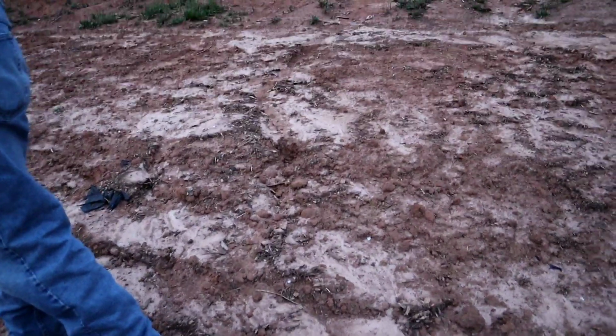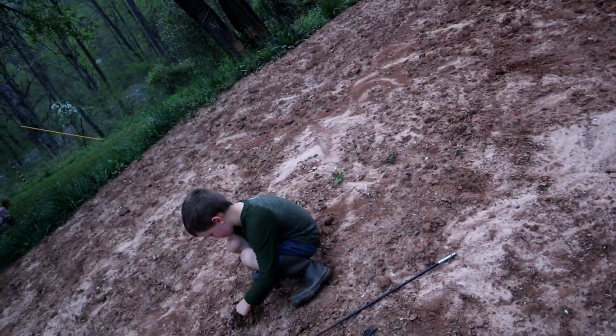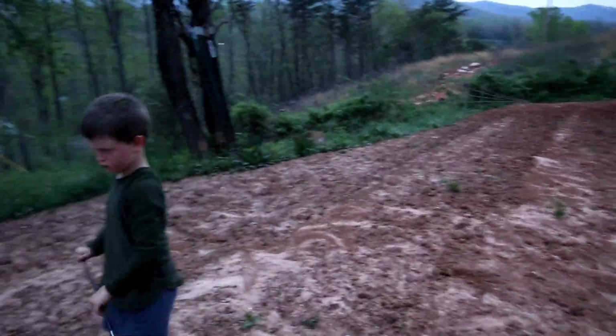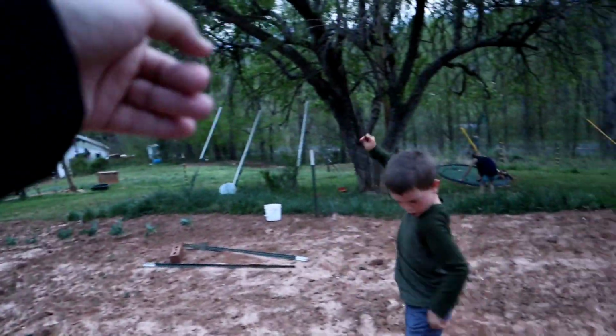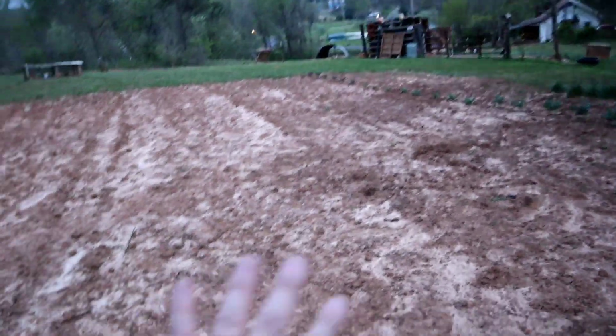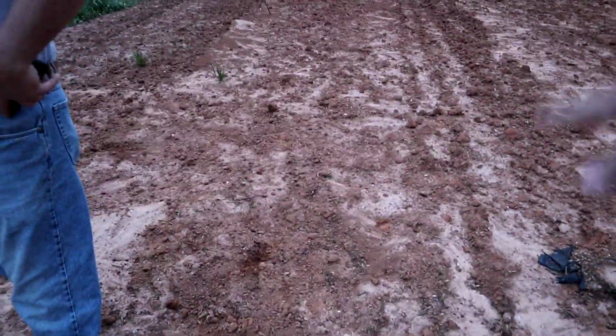So we need to mark these rows, because what I'd like is a path coming through here. Well, when you put your rows in, you just take and smooth out where it rose up. So like about where that post is, we could do rows all along here. Have your walkway and then have rows all along here.